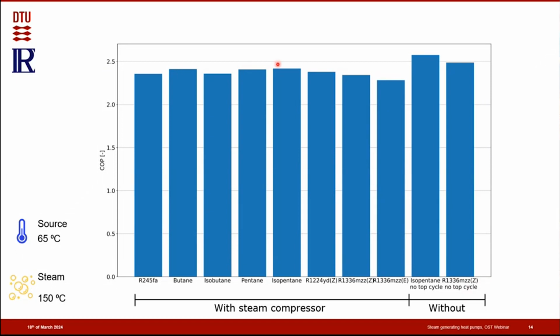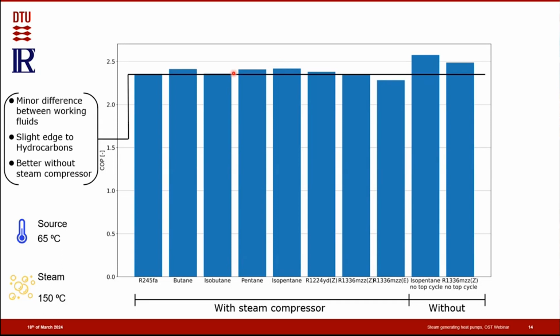And as mentioned, not big differences, but we have a slight edge to some of the hydrocarbons like butane and here isopentane without the compressor, and we were happy to see that the natural refrigerants won on this one to some extent for future developments. This was for a case for 65 degrees and 150 degrees steam.